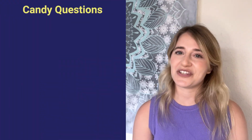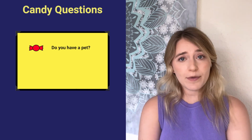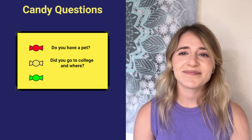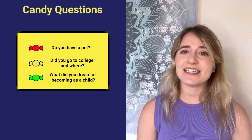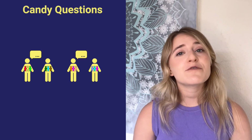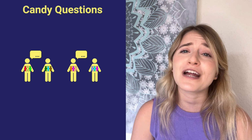Fourth, we have candy questions. For this game, you'll need several different colored candies and a whiteboard. To play, write a question on the whiteboard for each colored candy. For instance, a red candy might mean, do you have a pet? While a yellow candy might mean, did you go to college and where? Have everyone take 3 candies randomly from your supply. The 3 colors that they get represent the 3 questions they'll ask their neighbor. It's perfect for sparking fresh conversations without repeating the usual get-to-know-you questions over and over. Plus, who doesn't love a sweet treat?